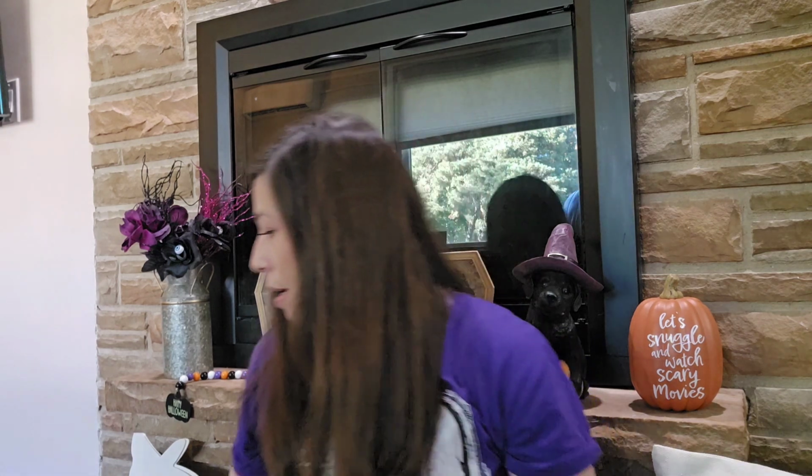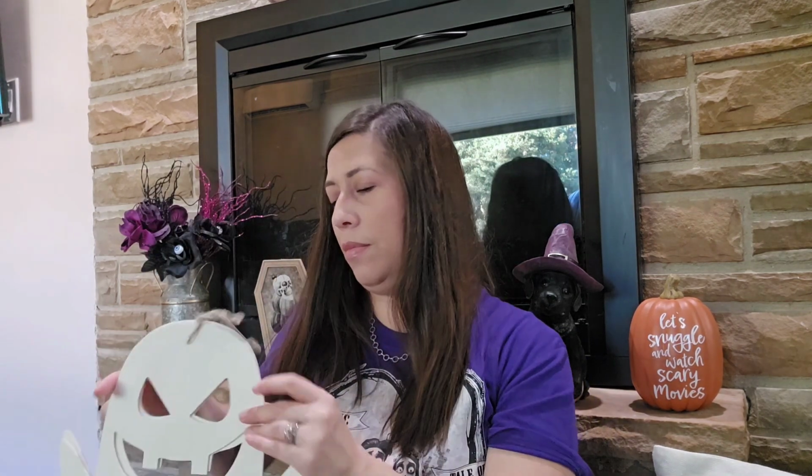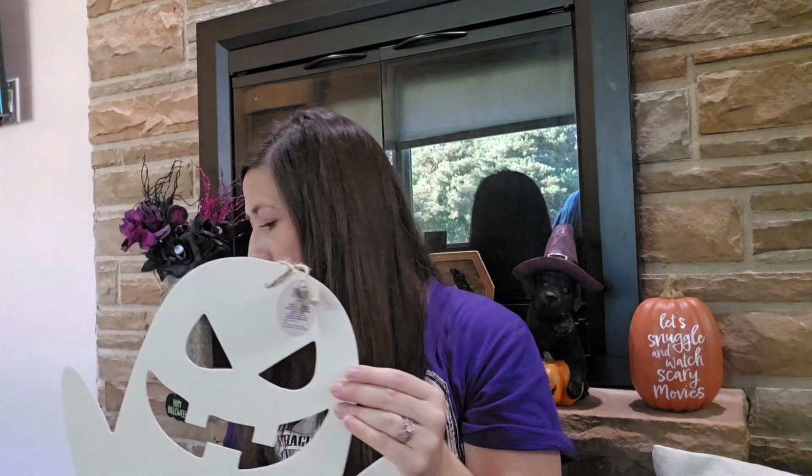And that is everything besides the ghost that's going in his bucket. That's my 12-year-old's boo bucket for this spooky season.